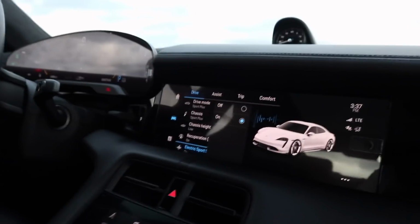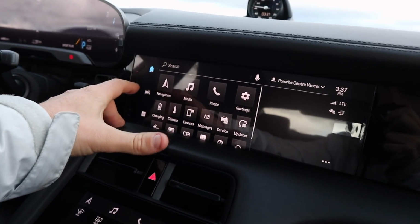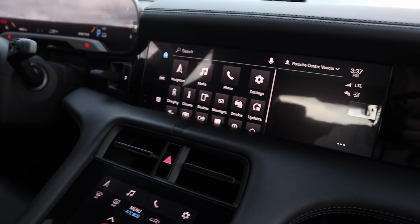Really cool. I actually really like how it sounds. I'll play it when we're actually driving the car. But that is kind of the screen that they have here. That's the home menu, your driving features.